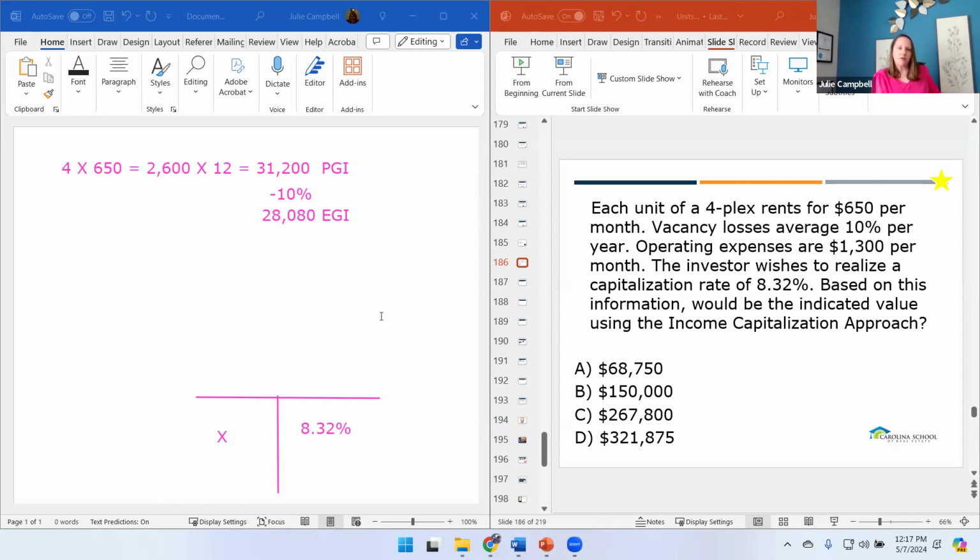The dream is to make $31,200. The reality this year is I'm going to make $28,080 because we can expect a 10%, that's huge, by the way, but a 10% vacancy loss. Questions so far on how I got my EGI?